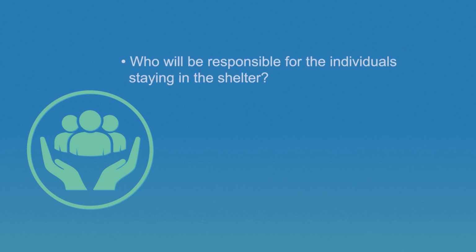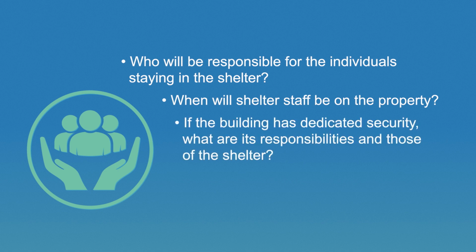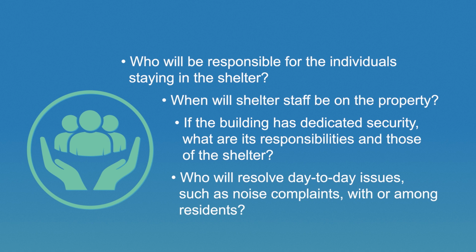Who will be responsible for individuals staying in the shelter? When will shelter staff be on the property? If the building has dedicated security, what are its responsibilities and those of the shelter? Who will resolve day-to-day issues, such as noise complaints with or among residents?